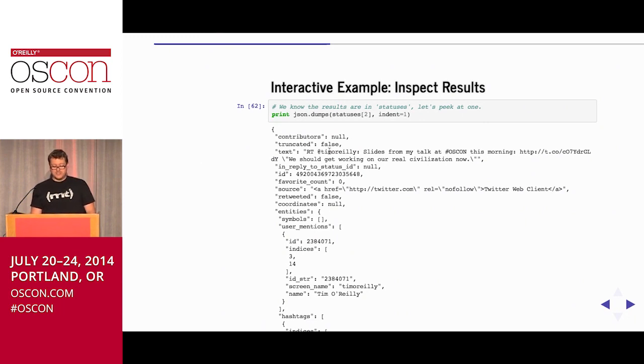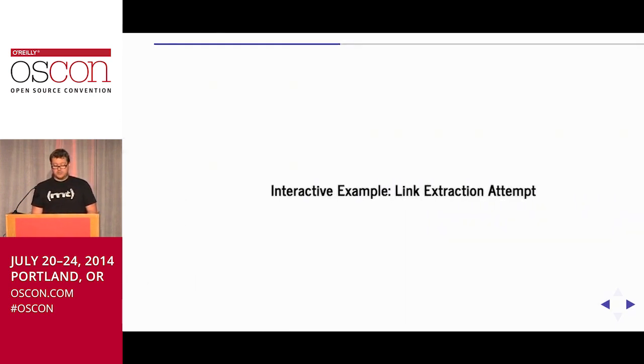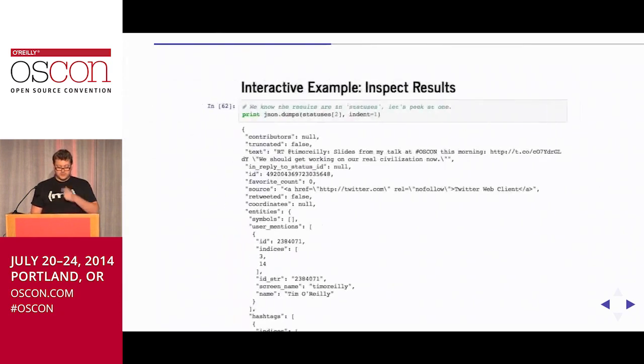Anyway, this is impressive stuff, actually. So this is Tim O'Reilly's tweet from this morning. I didn't write the deck this morning, but I just reran these examples this morning, so they'd be timely. This is from the keynote. Tim O'Reilly talking about how we should get working on a real civilization now, which is cool.